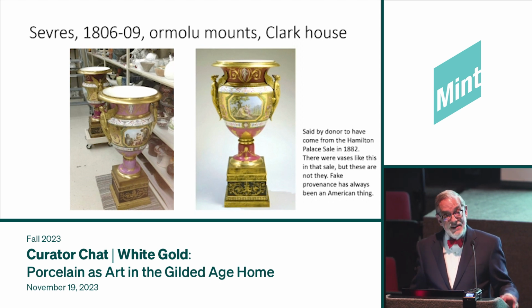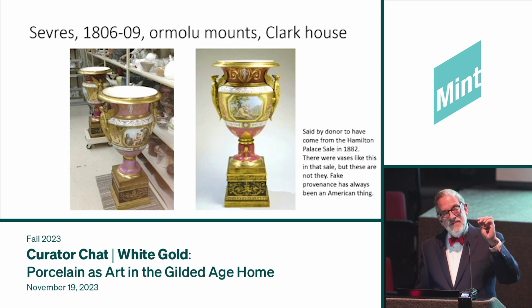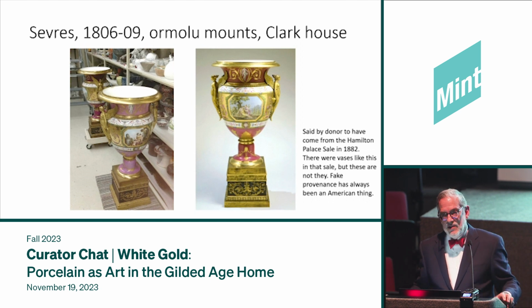The rest of them are all in France. But there were 4 of them that came out of the Hamilton Palace sale in 1882. And I point that out because that was a very famous sale of a huge estate, the Duke of Hamilton's house, which he was getting rid of because it was collapsing into the coal mines that made him rich. So the house sat mostly empty for a long, long time until it was torn down.